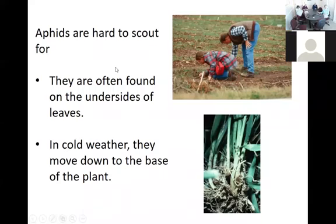Aphids are sometimes hard to scout for because they hang out on the undersides of the leaves, or they're feeding down at the bases of the stem. In cold weather, they move down to the base of the plant, and they may be actually down below ground. And when wheat is small, it's a long way down to get to that wheat, so it is sometimes hard to scout for because you've got to crawl along and try to see the aphids.